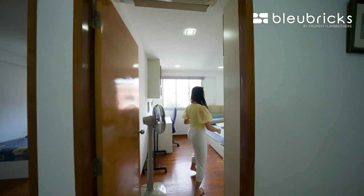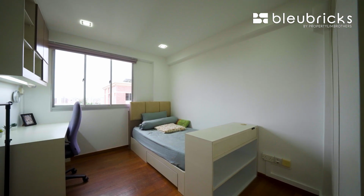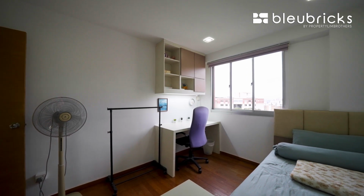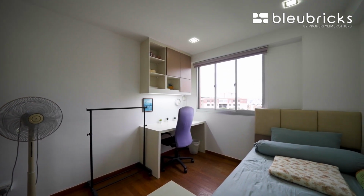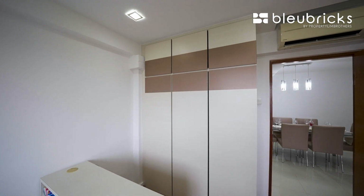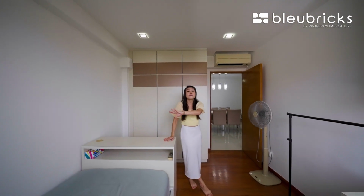Here is our first common bedroom. So you can see that currently it's being fitted with a built-in bed frame for a super single mattress. But I would think that if you want to put in a queen size bed, you definitely have the space to do so. So over here, because currently it's set up as a bedroom, you have 3 good panels of wardrobe space as well.